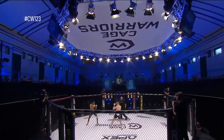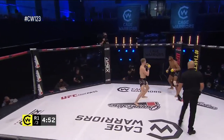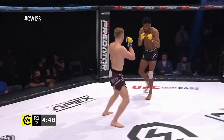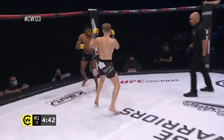Manny Akpan in their solid black trunks. Akpan looking for that looping right hand to start things off. Both these guys are going to be more than happy to let go on the feet. Akpan looking for the right hand repeatedly here, but a nice jab in return by Harvie.